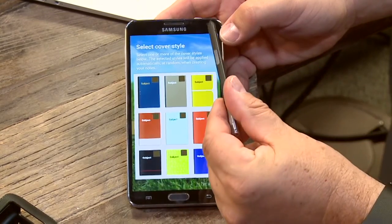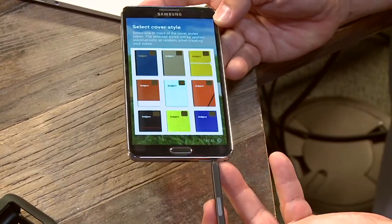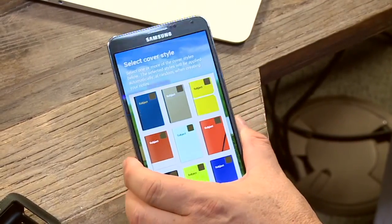So it's here. The S Pen is back with the little touch button and all of that. In fact, I think if anything, they've improved on it. In fact, in every respect, I would say this is an improvement over the Galaxy Note 1 and 2. It's kind of a great phone.